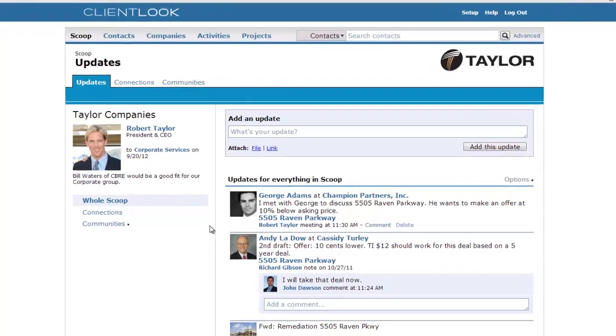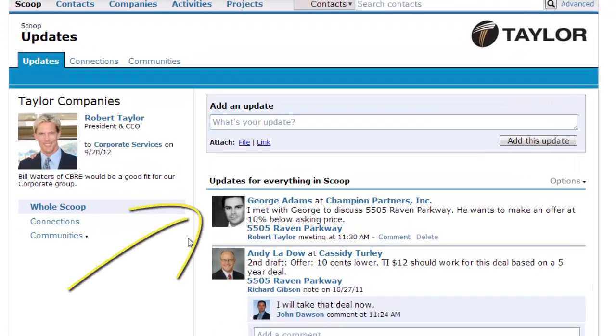You'll see the first update shown there is the one that I dictated to the virtual assistant via voicemail, the update from George Adams. You see it's related to a project as well. There's an update below that was added by one of my team members, and there's a comment that's associated with it as well.